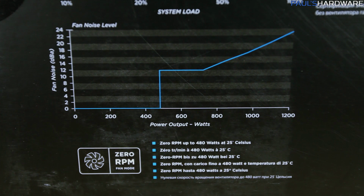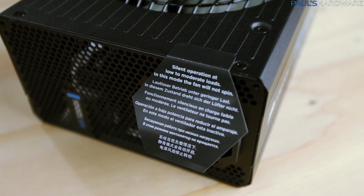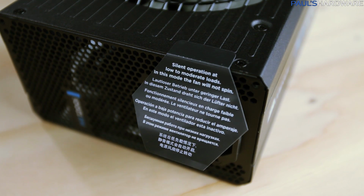And maybe there's also a silent computing aficionado out there who might note that you can pull up to 480 watts from this unit and the fan won't even need to spin up as long as the temperature inside stays lower than 25°C. 480 watts is all or more than what most gaming desktops need, and while there are other more practical PSUs out there that offer similar functionality, most of them couldn't also kick out 1200 watts if the need were to arise.